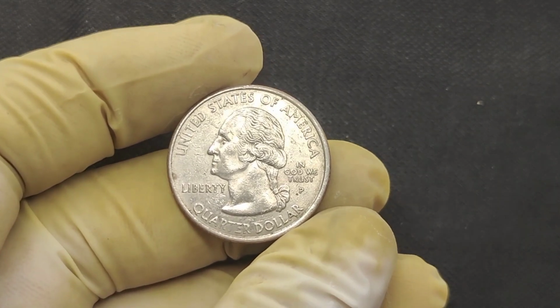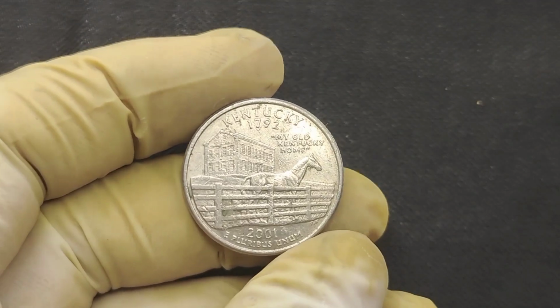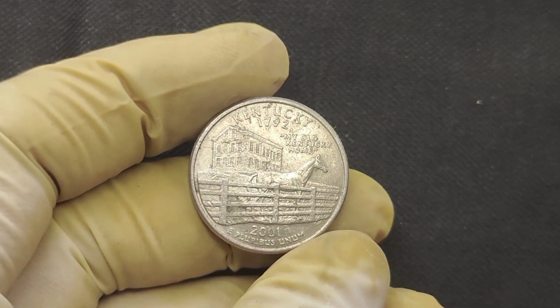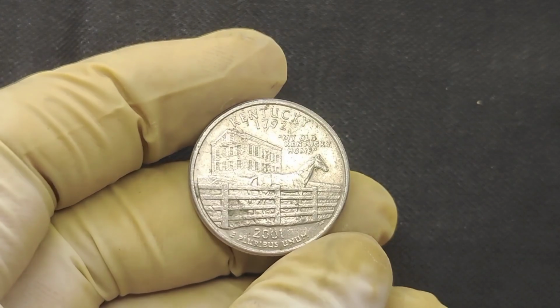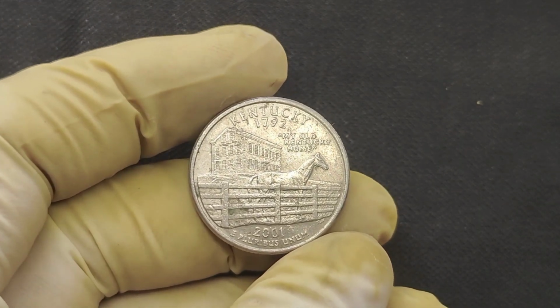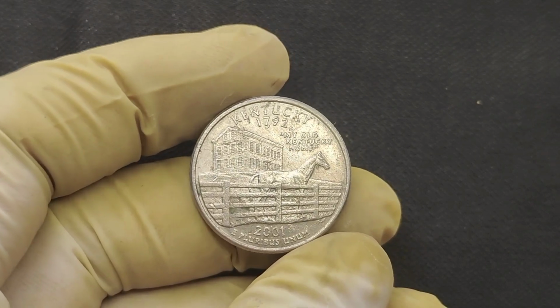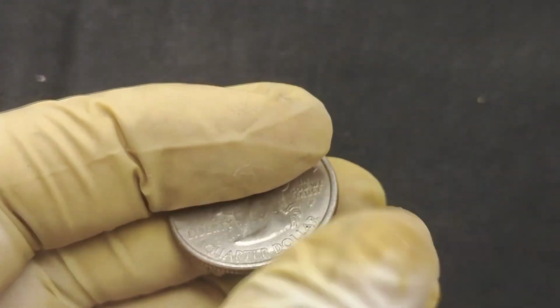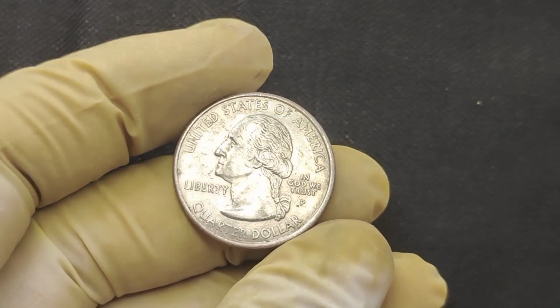Now, how do you know if your 2001 Kentucky quarter is worth something? The key is to examine the details. The double die error usually shows up in the lettering, especially around the words "Liberty" and "In God We Trust." The doubling effect can also be seen on the state name, Kentucky, and sometimes on the horse design itself.